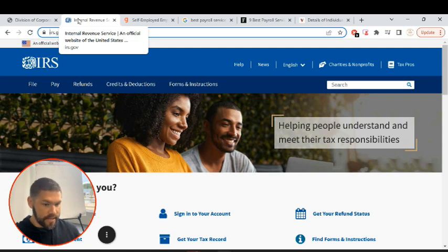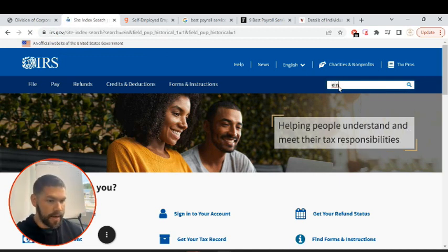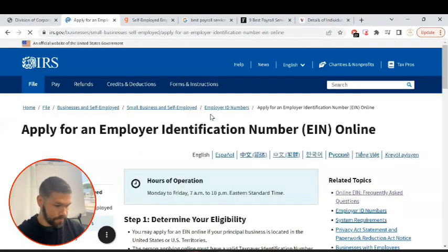That is an application that's done online. It's very quick and easy. By the time you finish your application, they automatically generate an EIN number for you. And so it is very simple to apply for the EIN online.